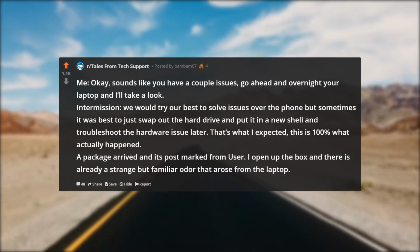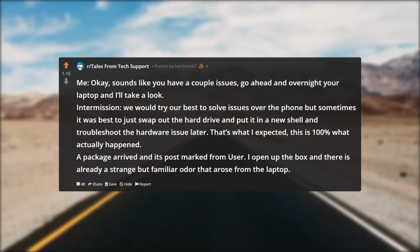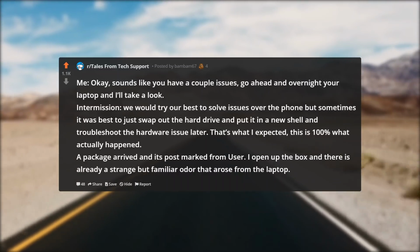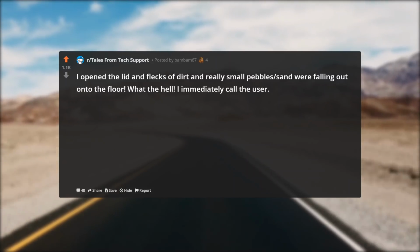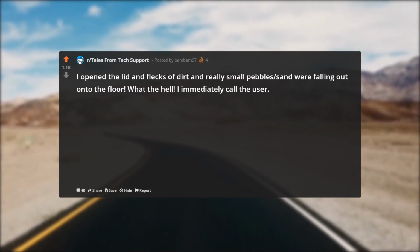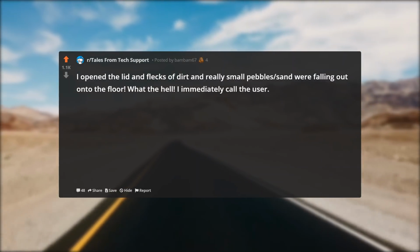A package arrived and it's postmarked from the user. I open up the box and there is already a strange, but familiar odor that arose from the laptop. I opened the lid and flecks of dirt and really small pebbles/sand were falling out onto the floor. What the hell? I immediately call the user.